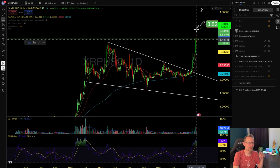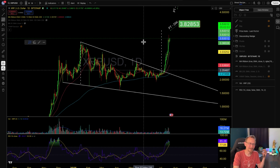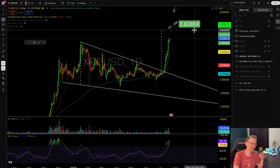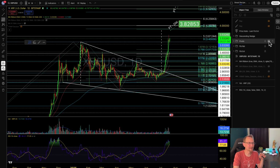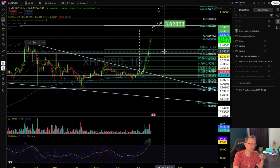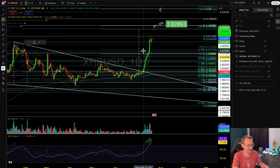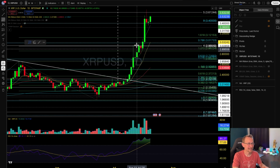But from this descending wedge, that's PTDW, that's price target for the descending wedge. It's how I have it coded on here. We are almost there. And if we put up some of the extensions and some of the retracements and some of the pivots on here, you can see that we start to get just a little bit. We had a bunch here, and you guys can see, just for example's sake, how we got caught up in here as we started to hit that resistance.